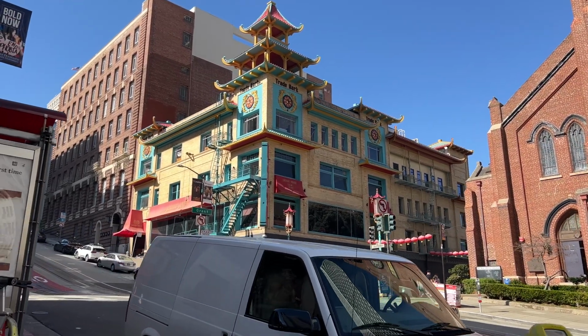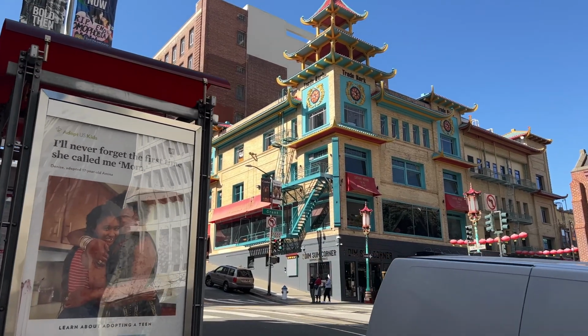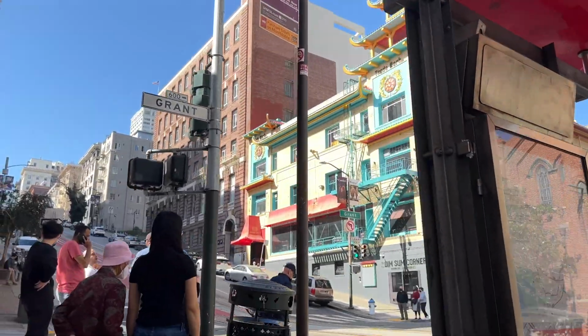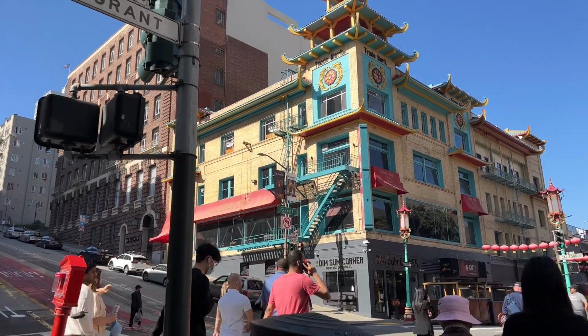Now, I'll tell you, it's not really authentic Chinese architecture. I call it kind of Chinese-ish architecture. But people around here, they didn't really know the difference in San Francisco. And so people find it fascinating. So these visitors and tourists, they would come to this neighborhood, and they want to see these amazing Chinese-style buildings, at least what they thought of as Chinese.